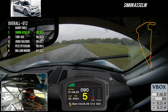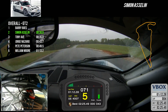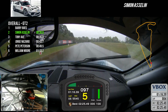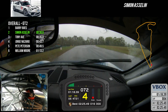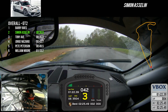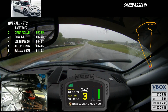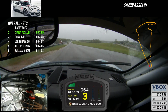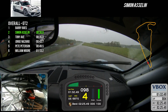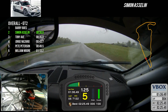So again, the conditions seem to be getting worse. I mean, they really do. And so these guys are really struggling to get through here. But as you said, Greg, I'm not really seeing a whole lot of off-track excursions. So these guys have backed it down quite considerably here, with the exception of Barry Boes. Barry definitely got that TA2 car hooked up to run in the rain. So yeah, he now has 11 plus seconds on the rest of the field currently.